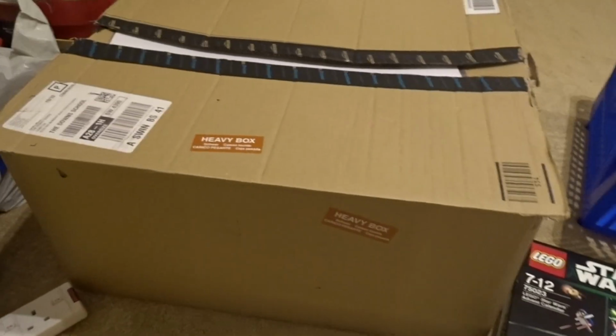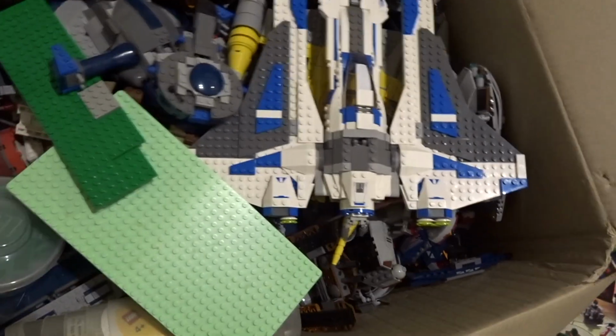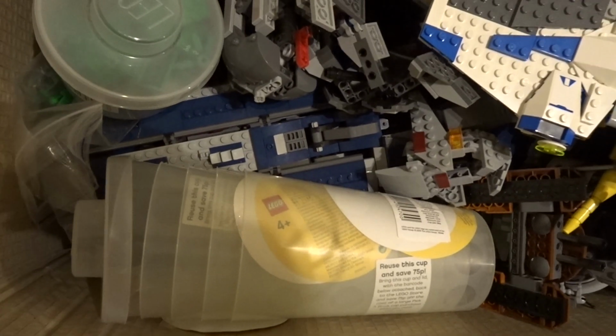I'm not going to get all of this out, but I do just want to give you guys that are newer to the channel a look at what some of this might be. I can't remember what's in here, a lot of it. Got an X-Wing poly bag. I think that was from, like, the Daily Mail or something back in the day. We've got an AAT there, the older one. We've got the Malevolence down there, that's very dusty.